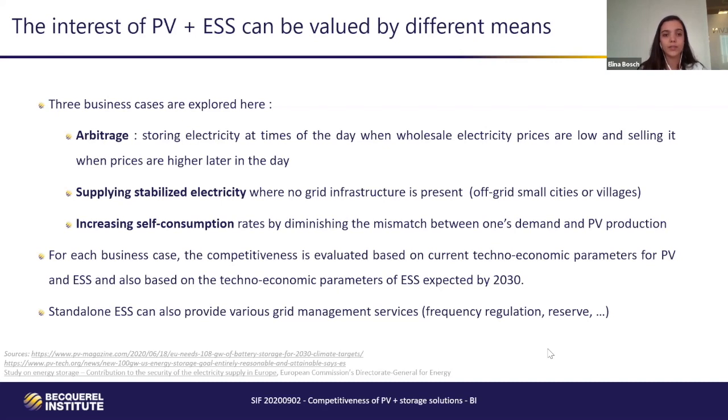Another business case would be the supply of stabilized electricity, in the sense of non-intermittent electricity, to a city or a village where no grid infrastructure is present, so off-grid, small cities or villages or islands. And finally, PV plus ESS can also contribute to increase self-consumption rates of various electricity customers, residential to industrial.